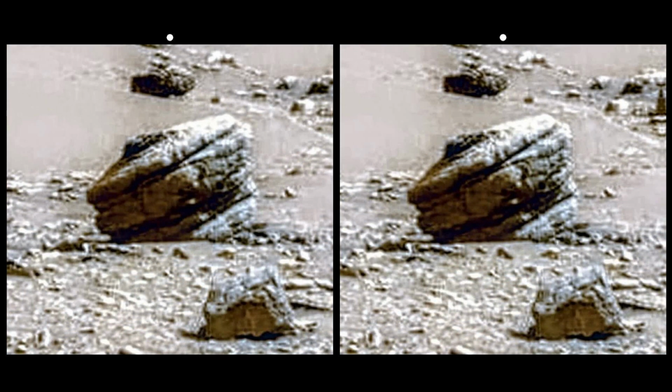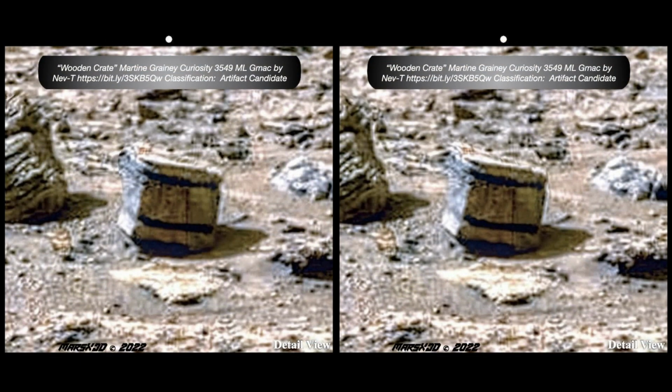Now, granted, this is much more badly weathered, but still we have what was at one point a cube, and those 2 darker bands going around it, well, they're just part of the geological strata. Or this one, again roughly cubical with, in this case, 3 dark bands going around it. Martine's box is much more pristine, much more a perfect cube.